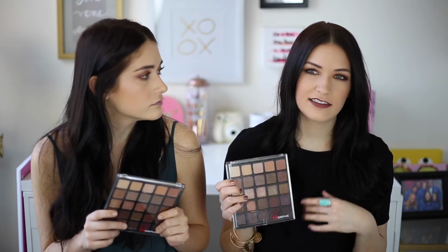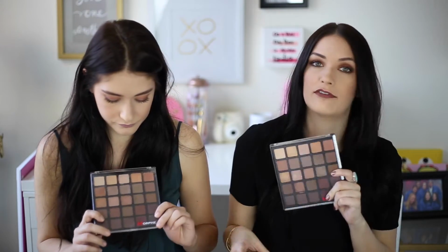And the packaging though, it's definitely a step up from the old packaging. I really like this packaging. They used to have the black lid that said Morphe on it, and it's a little bit gaudy, and then you can't really tell which palette it is because they're all the same size, like the big 350 ones.